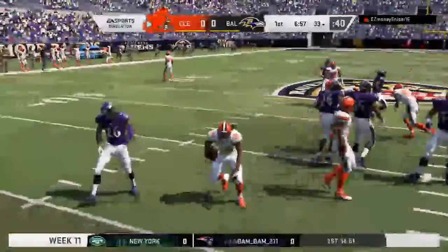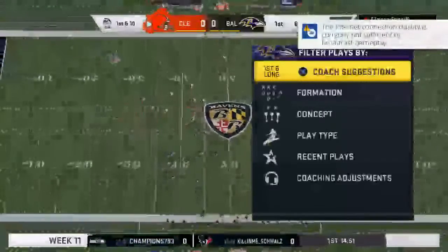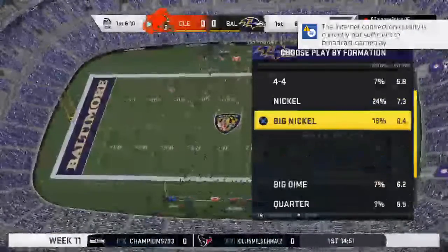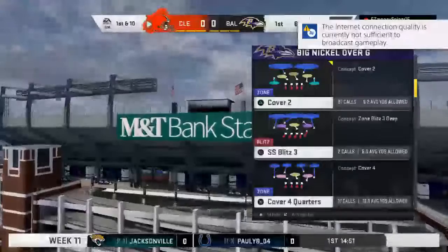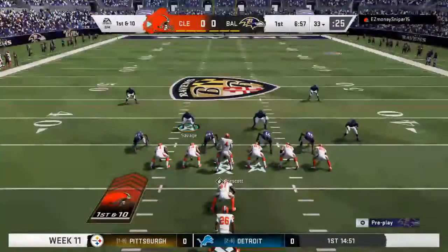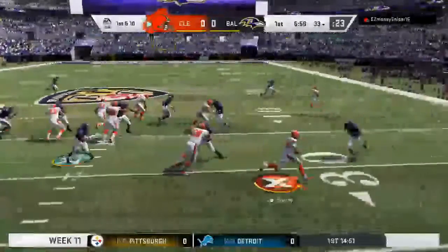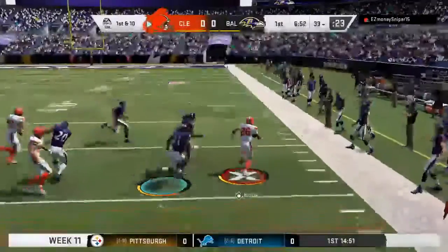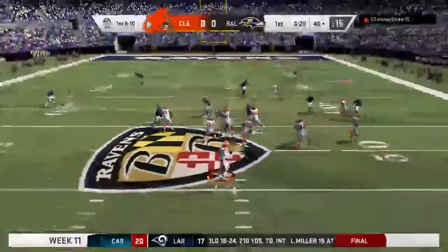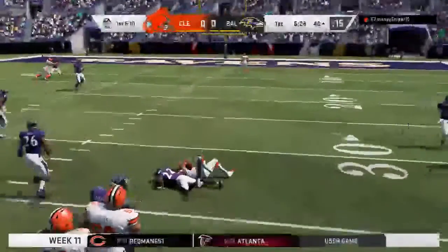And they're going to start this drive in pretty good shape as they get it up past the 30. So they'll come up first and 10 now from the 33. The first carry for the former Nittany Lion. This is Saquon Barkley. That's good for 21 yards. And before they actually open, I think that helps set him apart from many of the other backs in the league.